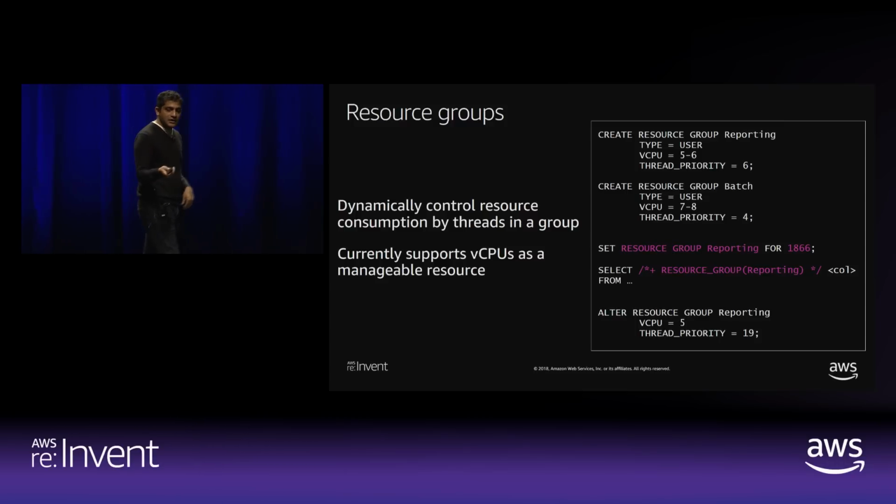And what happens, if you look at the bottom right, is let's say that at some point, you want to change the priority of, let's say, a reporting workload because you're running a huge batch job. You can reduce the number of vCPUs that you have assigned to that resource group. You can also turn down the priority, right? Higher is lower priority in this case. And that gives you a lot more fine-grained control over how your resources are being consumed across your different workloads.